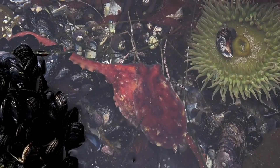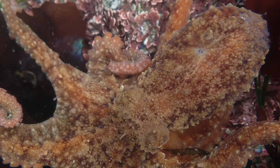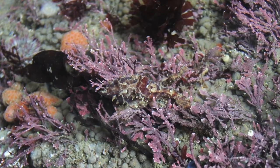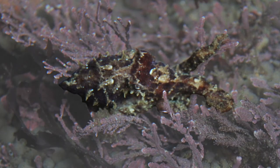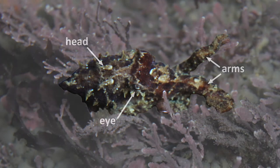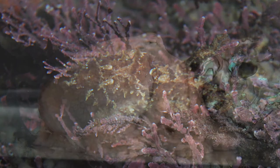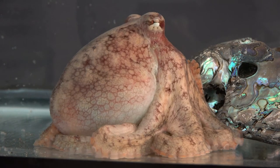An octopus can be challenging to find in the wild because they are also masters of camouflage. Can you see the octopus in this tide pool, hiding among the pink coral and algae and sea squirts? It is actually here in the middle. If you look carefully, you can see its eye and head and arms. Whoa, now that's camouflage. How does an octopus change color so quickly and match its environment so well?